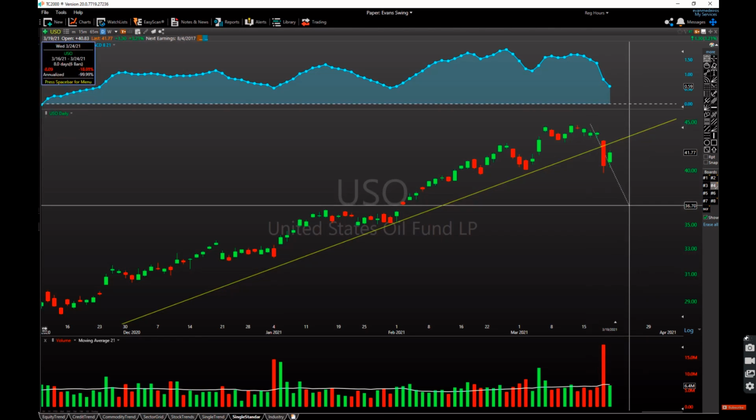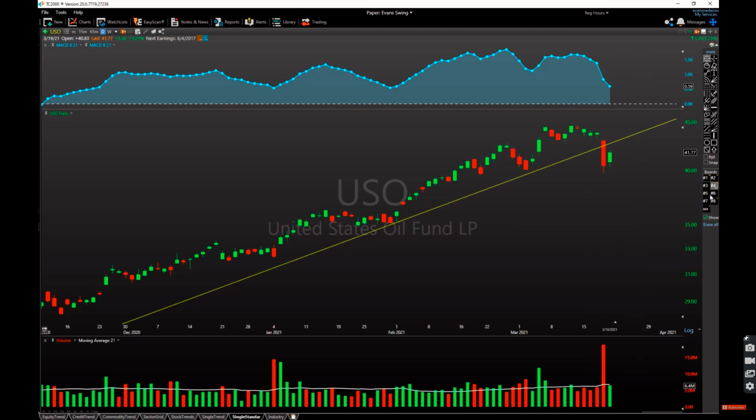But even if it makes a move into the mid 30s and then just gets pretty wild here for the next couple of weeks, that's certainly in my higher probability realm of thinking right now. We'll see if that happens.